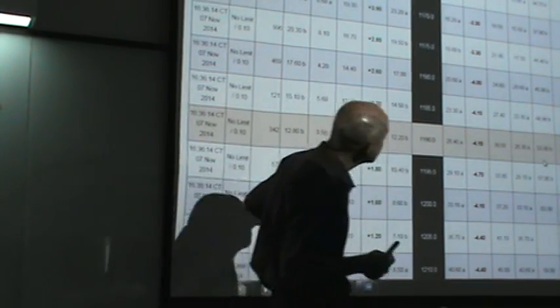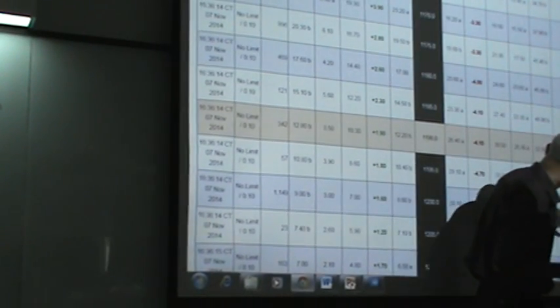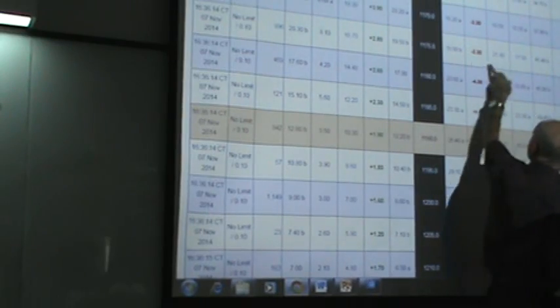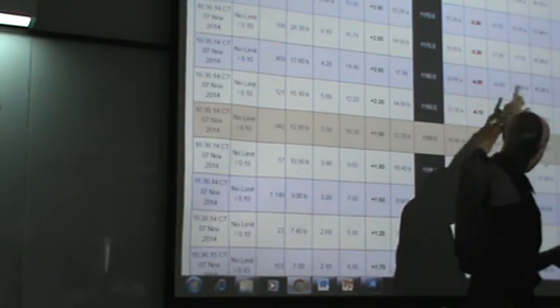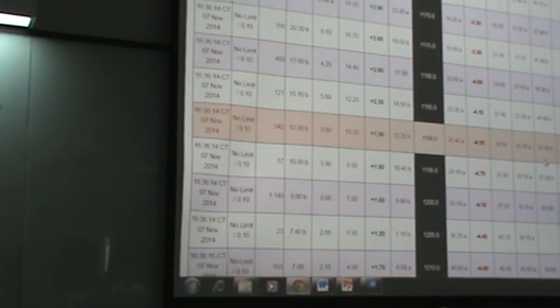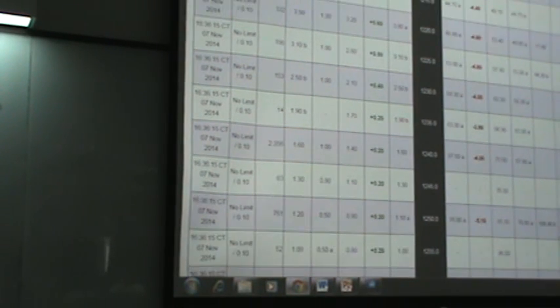Okay, let's see what happens with the puts. Not very many puts because this is already in the money. People wanted to buy this one here. They wanted to buy at 1175, okay? And you go out of the money. When you go out of the money, let's see what happens now.